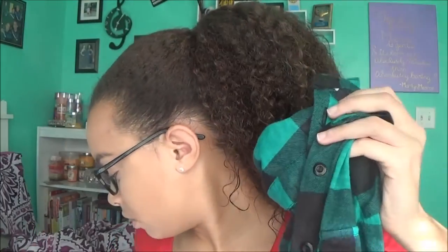And it's really soft, and it's unbuttoned right now. The others don't have buttons, but this one has buttons, and you can button it at the bottom, or you can roll it up and button it. Yeah, it's really cute. I wore it.